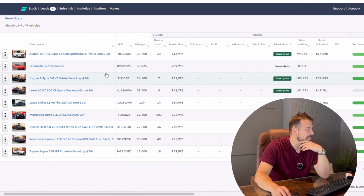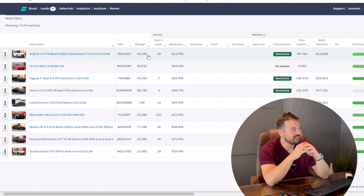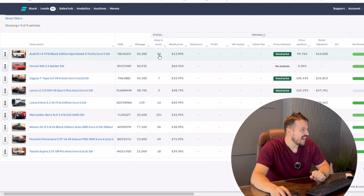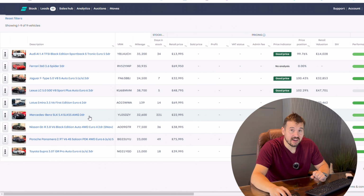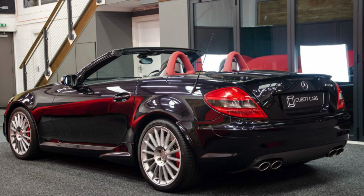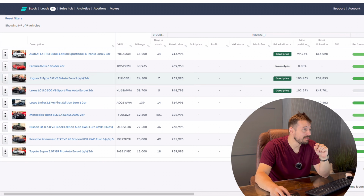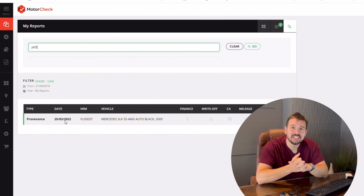So this is the stock that I've got advertised at the moment on Auto Trader. It might not look a lot, but we tend to turn our stock fairly quickly, or we try to. But there are some cars that are jumping off the page on here. As you can see on the days in stock, there is one that is jumping out in particular, and that's this Mercedes-Benz SLK 55 AMG. Now these things are rare as hen's teeth. And I bought it, are you ready for this? On the 25th of March 2022, which is coming up for 2.5 years ago.